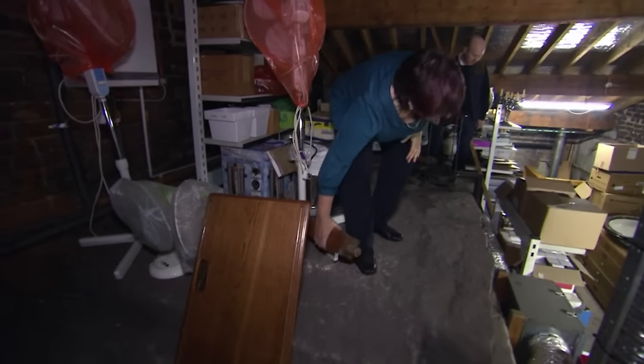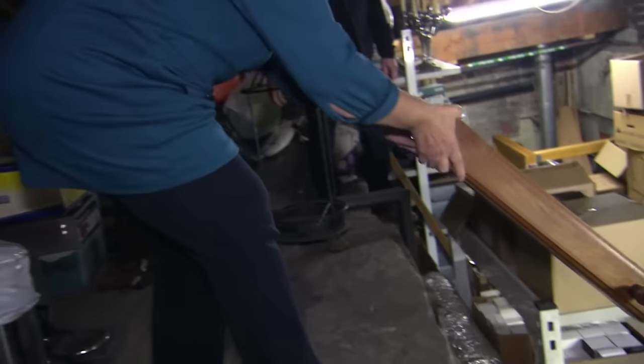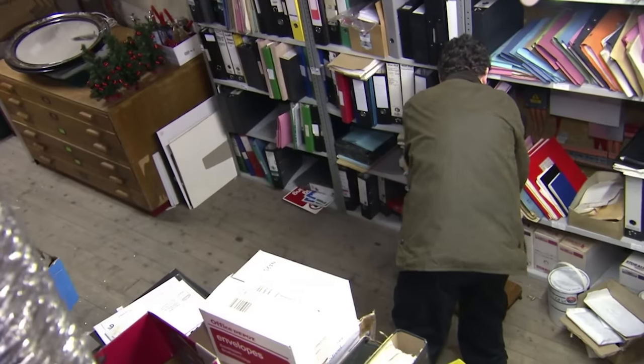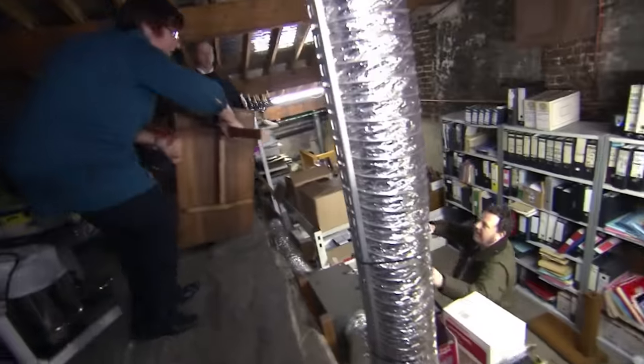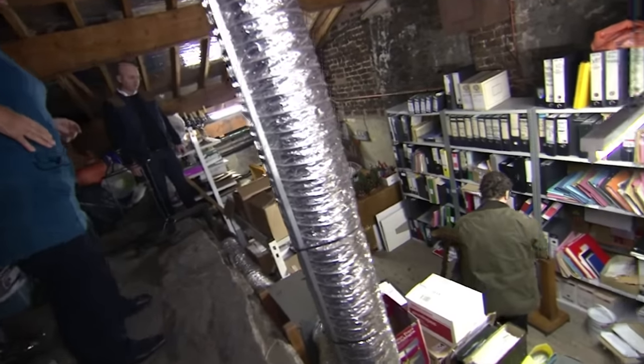Should we pass these bits down? Yes, I think that would be easier because the base is down there. In fact. Yeah. So if I can pass that one down. That'll go straight and then in. There you go, restored in our own workshops. Yeah. Lovely reading stand. Nice.